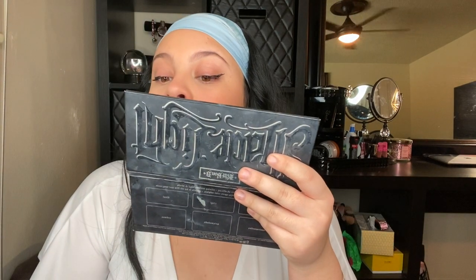Okay, I don't think the skin looks too bad, nor the lips. I don't know. What do you guys think? I mean, I'm looking glowy. Like, if I go outside, it's gonna be like the sun on my skin, you know? But I don't think it looks too bad.